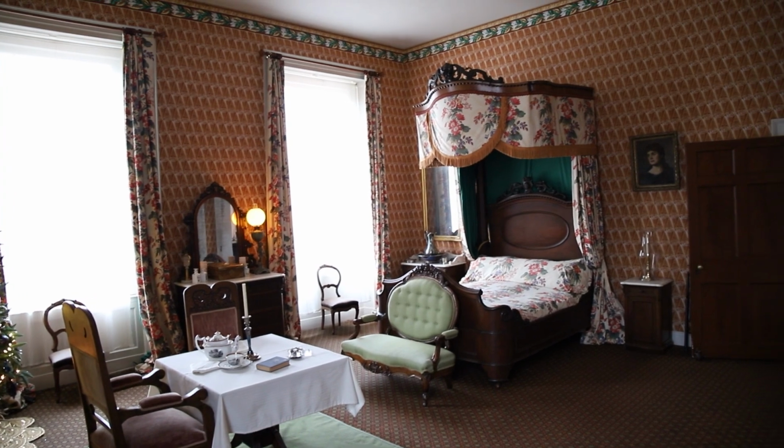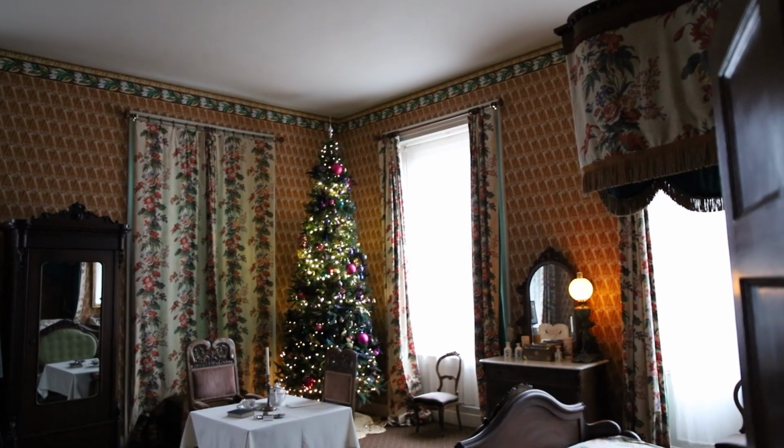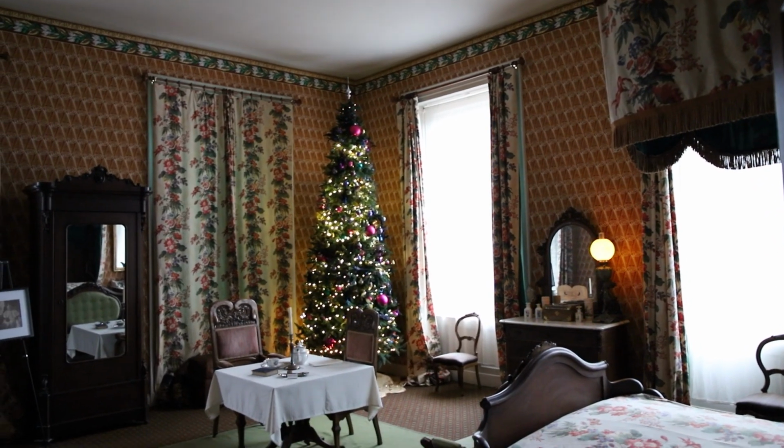And then we've got other wonderful Kentucky-themed and Stephen Foster-themed trees throughout the house. Giant 12-foot tall trees that the Rowan family honestly never would have had. But something that's wonderful to look at and helps bring the spirit of Christmas to Bardstown and Federal Hill.